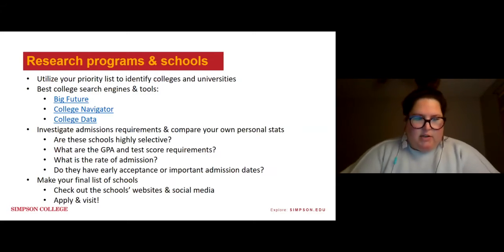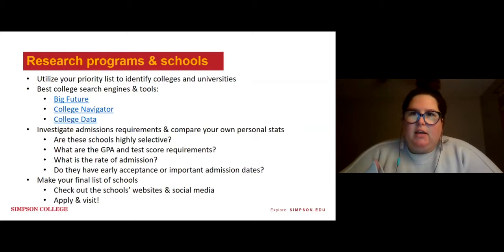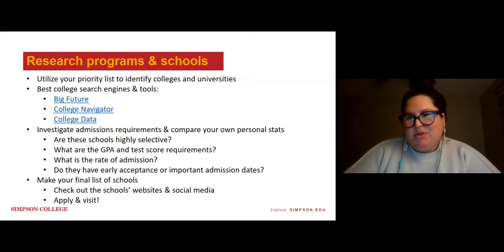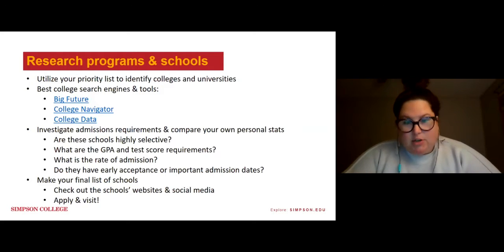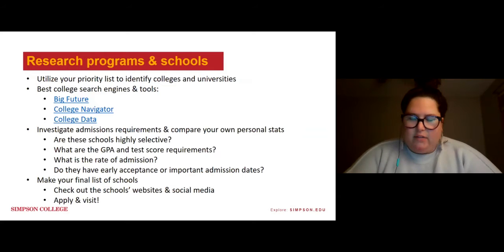After you've done all of these things, you're going to want to make a final list of schools. So definitely you don't want to apply to like 50 schools. That will be very overwhelming to you. It's okay if your search starts really big, but as you go along, you're really going to want to narrow that down. And this is definitely an important conversation potentially to have with your family if they have kind of any say in how you're making your decision.